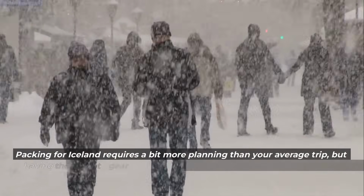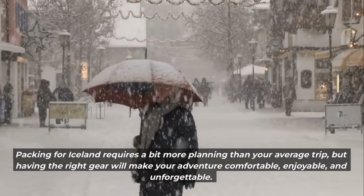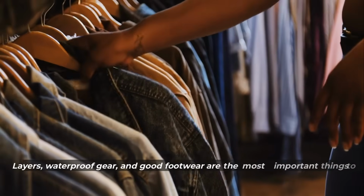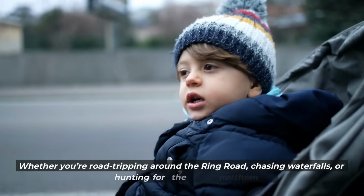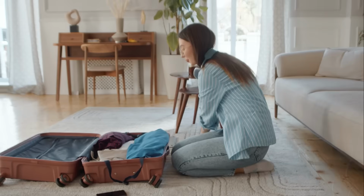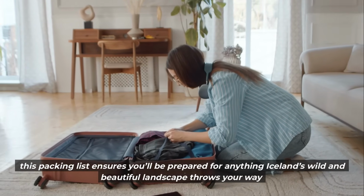Packing for Iceland requires a bit more planning than your average trip, but having the right gear will make your adventure comfortable, enjoyable, and unforgettable. The key takeaway: layers, waterproof gear, and good footwear are the most important things to bring. Whether you're road tripping around the Ring Road, chasing waterfalls, or hunting for the northern lights, this packing list ensures you'll be prepared for anything Iceland's wild and beautiful landscape throws your way.